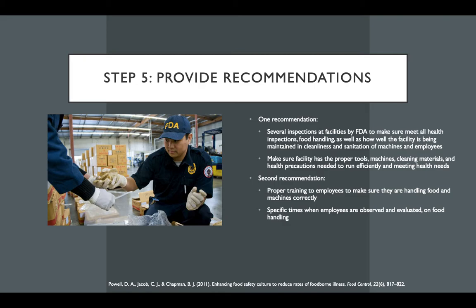One recommendation would have to be for several inspections at facilities by the FDA to make sure they meet all health inspections, food handling, as well as how well the facility is being maintained in cleanliness and sanitation of machines and employees. Make sure facility has the proper tools, machines, cleaning materials, and health precautions needed to run efficiently and meeting all health needs. Second recommendation is to include proper training to employees to make sure they are handling food and machines correctly, and have specific times when employees are observed and evaluated on food handling.